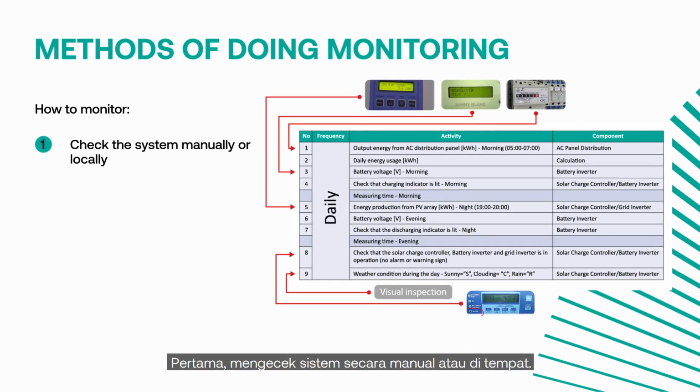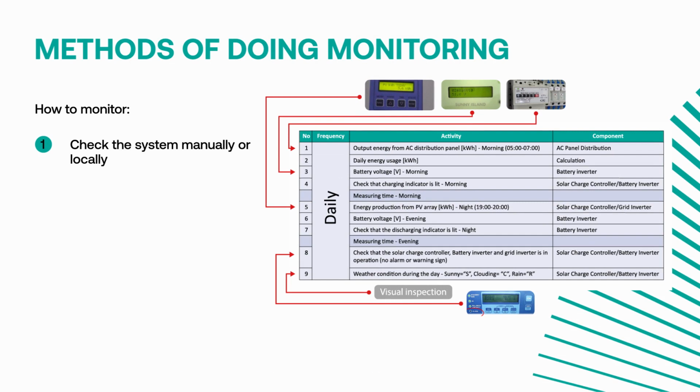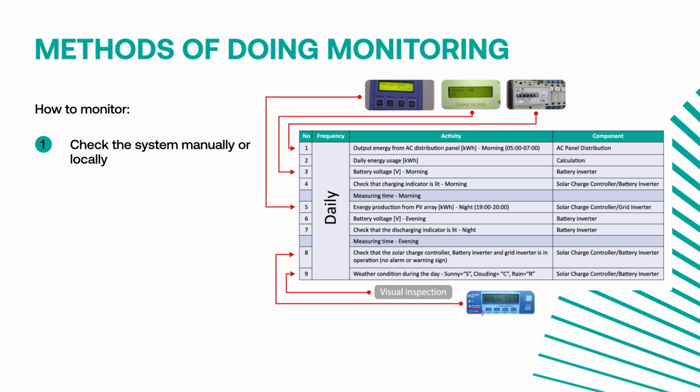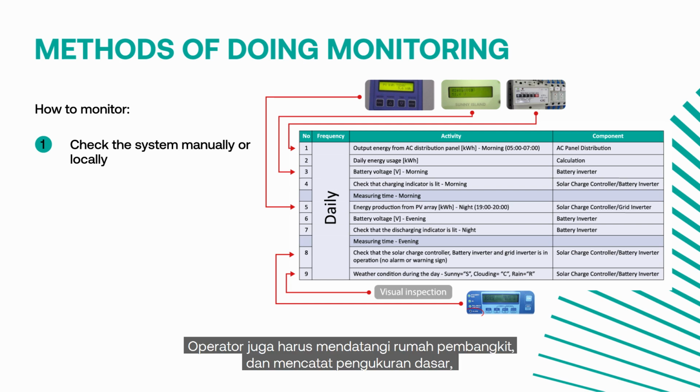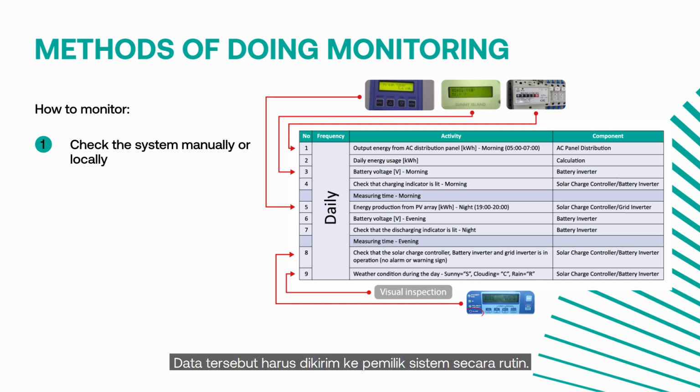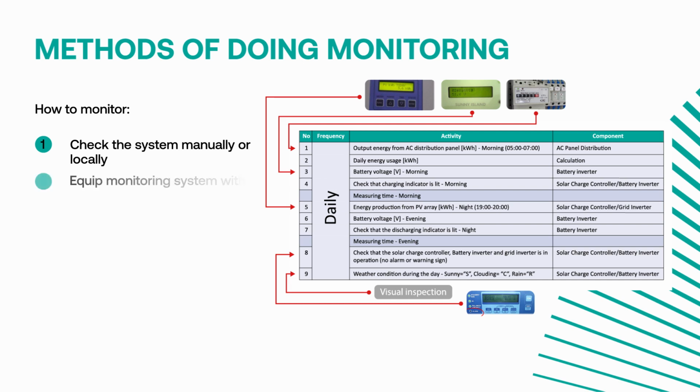First, check the system manually or locally. The operator should manually check the system every day by looking at the monitoring panel on AC distribution panel and control panel. Operator should also visit the powerhouse and take notes on basic measurement, namely energy output, battery voltage, energy input from PV modules, and others. These data should be sent to the system owner routinely.